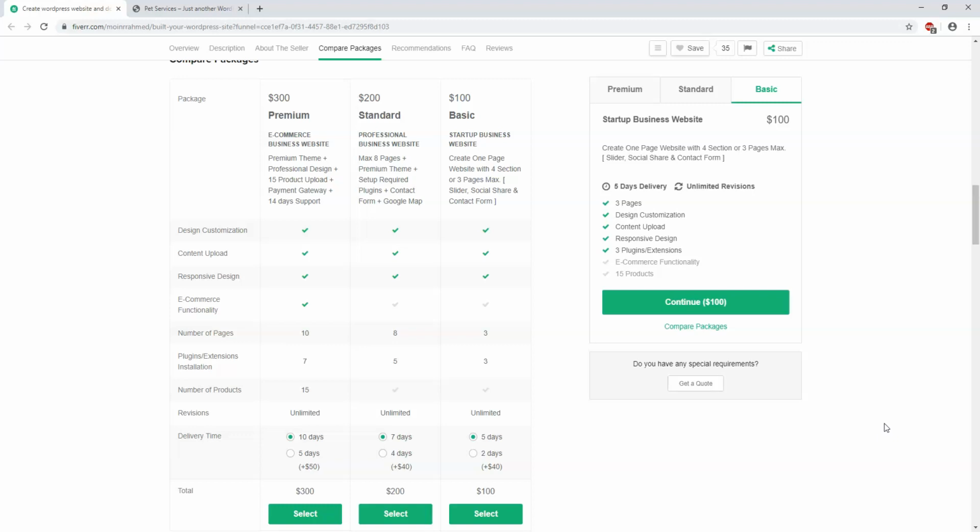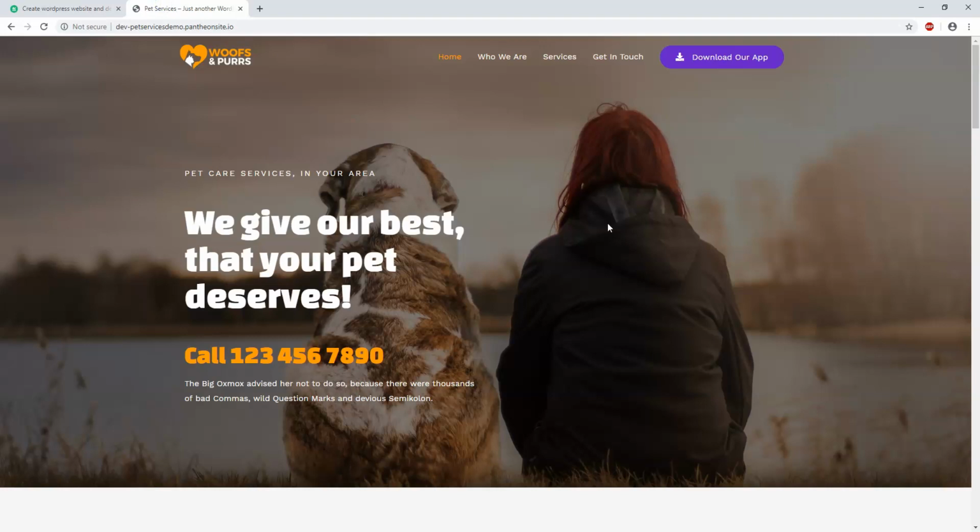So without further ado, let's dive into what the website actually looks like on this temp site here. And if we go over, here it is, it's Woofs and Purrs, and I can definitely tell this has been based off a template, but he edited this template pretty well to the liking of what the client wants. And he's given me a lot of things that I can just show them and really get the point across of what kind of quality website that they're going to get.